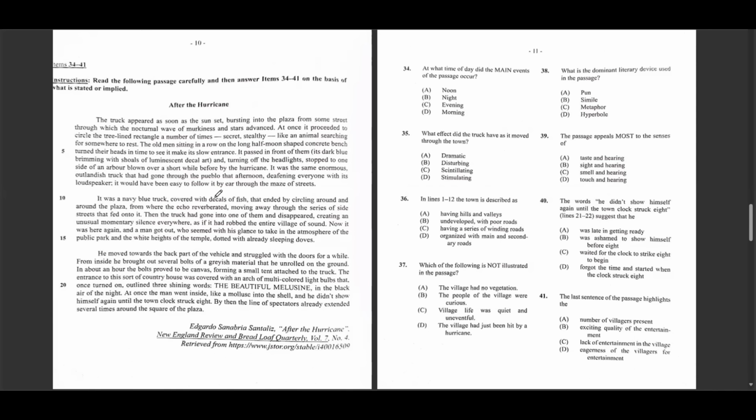So it was a navy blue truck covered with decals of fish that ended by circling around the plaza, right? Then the truck had gone into one of them and disappeared, creating an unusual momentary silence everywhere. And then here we come at the end and we're saying he moved towards the back part of the vehicle and struggled with the doors for a while. And then in about an hour, the bolts proved to be canvas, forming a small tent attached to the truck. So then if you see here, the beautiful muslin in the black air of the night. So it became nighttime at the end, right? When things were ending up, it became late. So you could say, show himself again until the town clock struck 8. So from the time the sun set, these things occur and then it became nighttime.